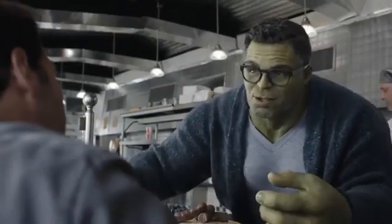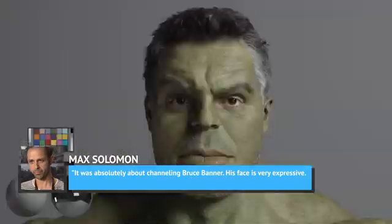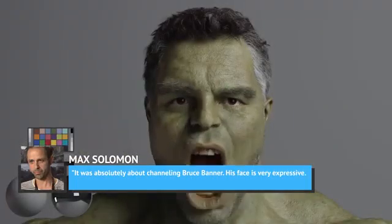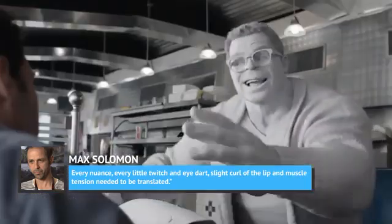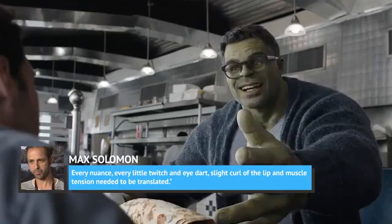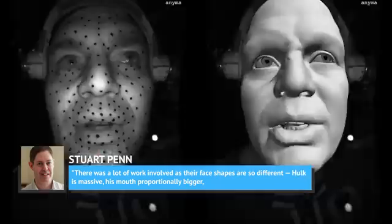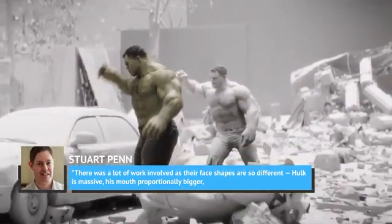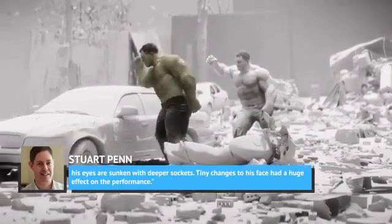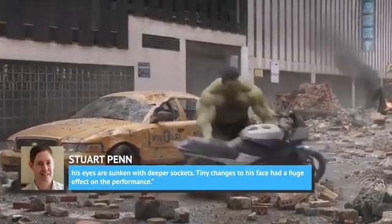According to animation supervisor Max Solomon, it was absolutely about channeling Bruce Banner. His face is very expressive. Every nuance, every little twitch and eye dart, slight curl of the lip and muscle tension needed to be translated. VFX supervisor Stuart Penn explained, "There was a lot of work involved as their face shapes are so different. Hulk is massive, his mouth proportionally bigger, his eyes are sunken with deeper sockets. Tiny changes to his face had a huge effect on the performance."